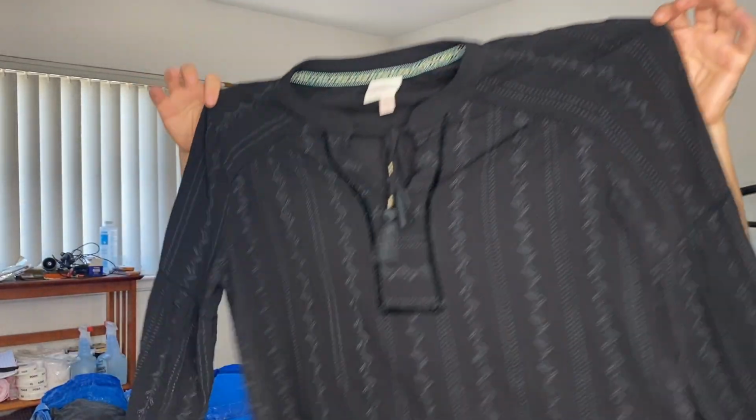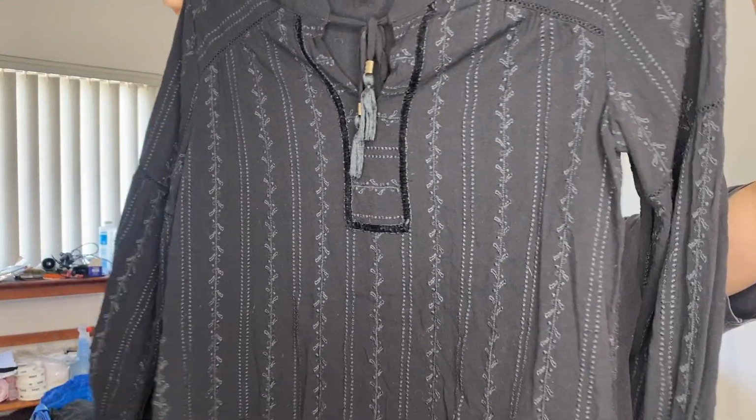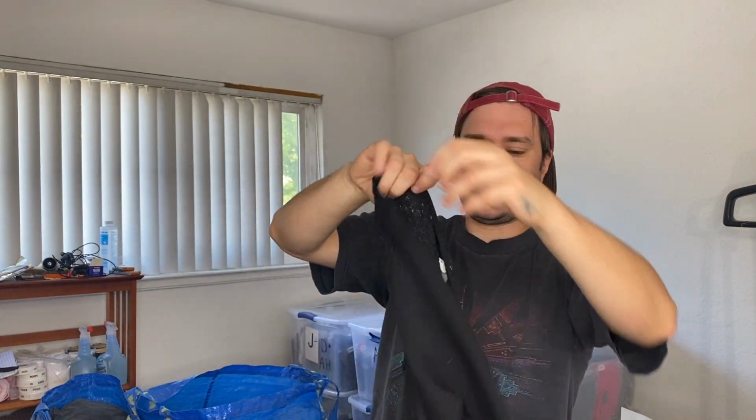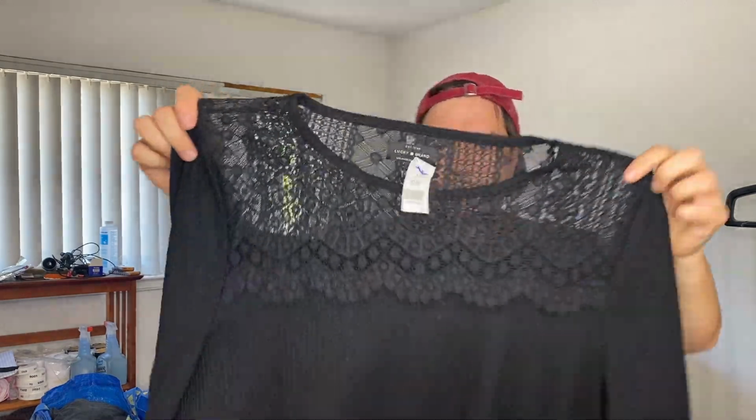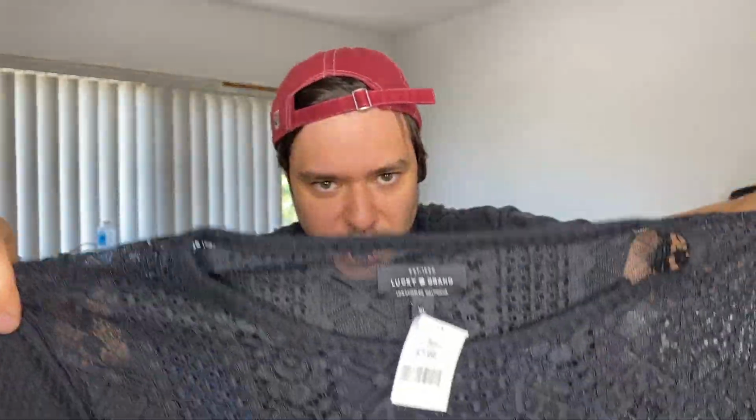This is like a tunic top. Knox Rose is the brand. I don't know how she gets so much money for it because it retails for pretty cheap. This is a Lucky Brand top, and it's got like crocheting on there. It's like a doily.